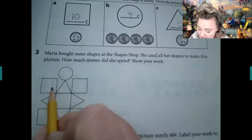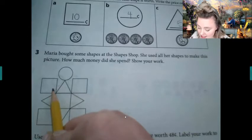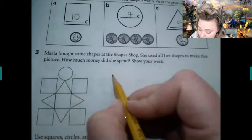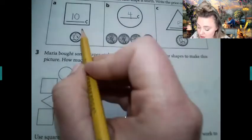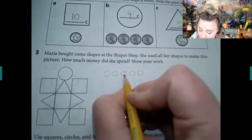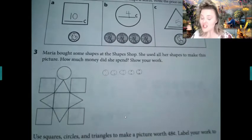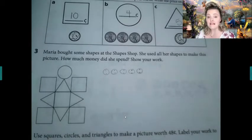Okay? So I have 1, 2, 3, 4, 5 squares. Let me count again just to make sure. 1, 2, 3, 4, 5 squares, and each square costs 10 cents. So I'm going to put my dots top, bottom, top, bottom, top, bottom, top, bottom, top, bottom. Okay, so if you notice, just like with the quarter, I always touch the top dot first and then the second. And it's exactly the same way when I make the dots to count on later.